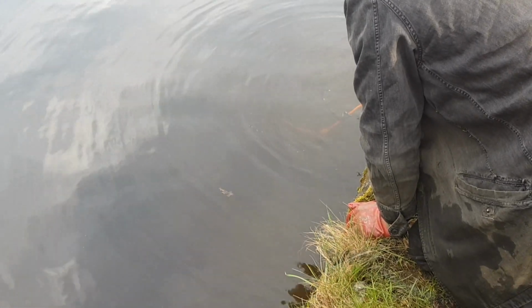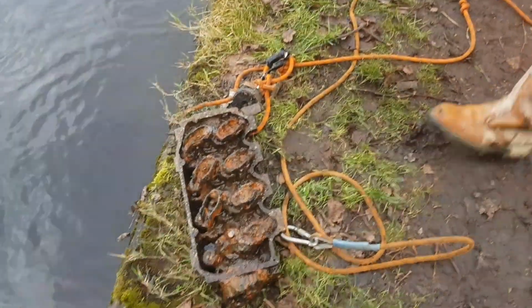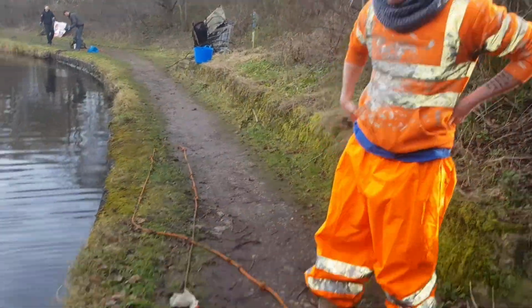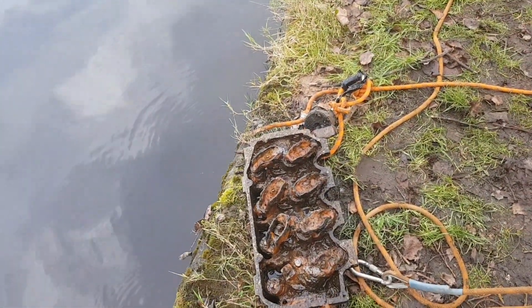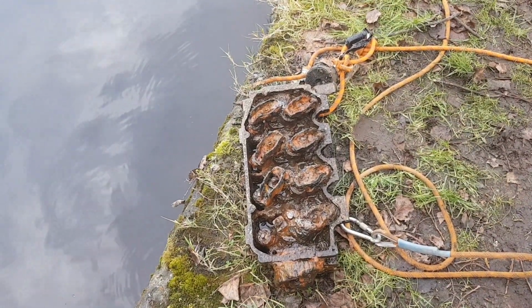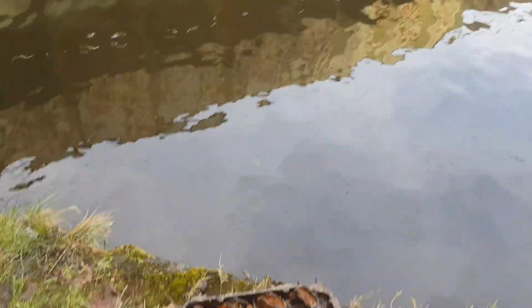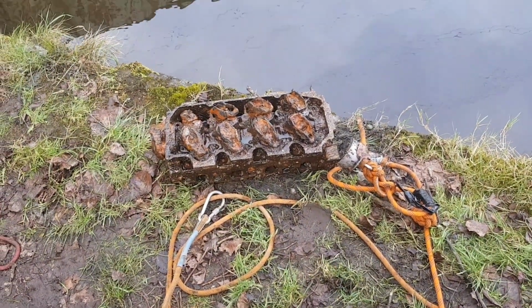John Joe's actually got it, its engine piece. Well done, mate. So he reached down into the water and physically got that. Bless him. Damp elbow. Hey, that'll bring you luck, that will. So there it is. It just shows, keep trying and stuff will come out the water.